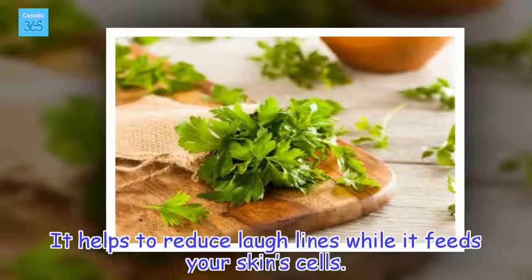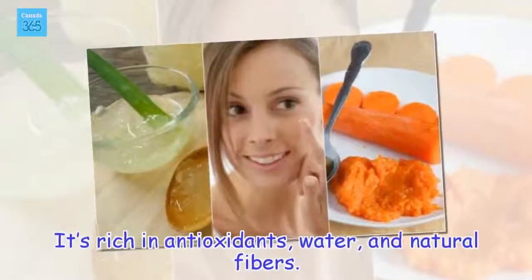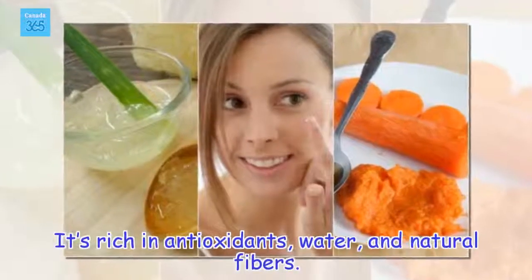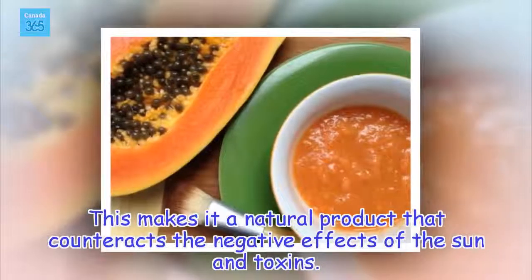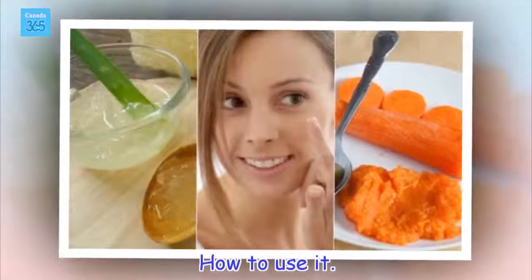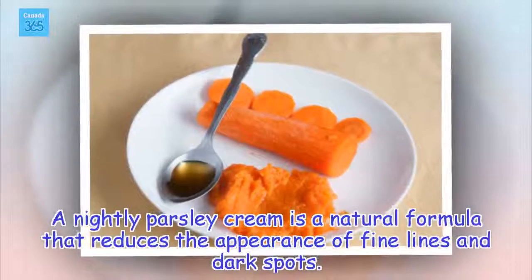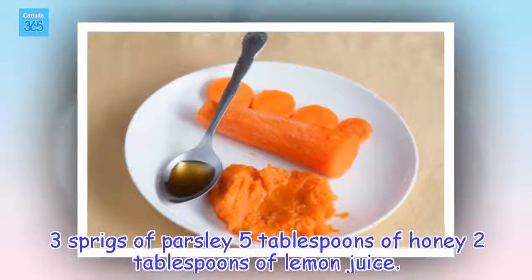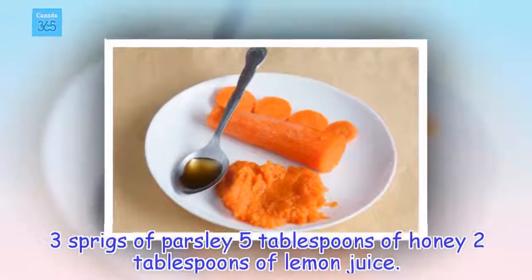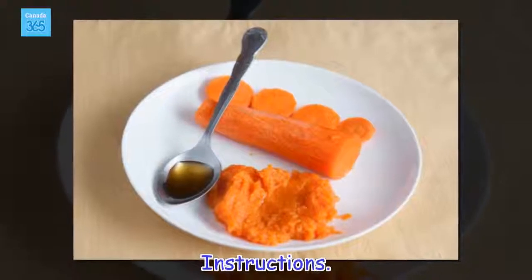Homemade carrot and yogurt cream. This cream is rich in vitamin C, beta-carotene, and lactic acid. This makes an effective solution for fighting fine lines that reflect your age. Their nutrients firm your skin tissues again. And, they help to increase the synthesis of collagen and elastin. Ingredients: one carrot, 5 tablespoons of natural yogurt, 1 tablespoon of lemon juice.